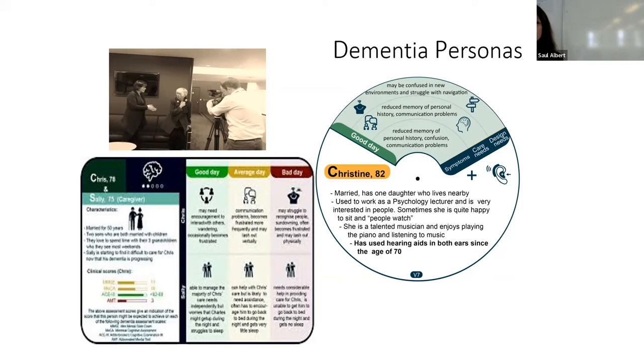Now, this is Christine. So we're skipping Barry, going to moderate dementia here. Christine was married, she now lives alone. She has one daughter who lives nearby. She used to work as a psychology lecturer, is very interested in people, but sometimes she's quite happy to sit and people watch. She likes playing music. But she also uses hearing aids. Now, with Christine, you want to make sure that she's wearing the hearing aids when you are testing her, when you're communicating, because she will forget to put them in.